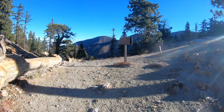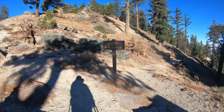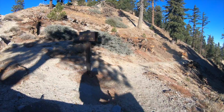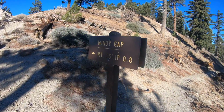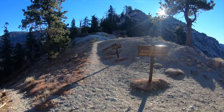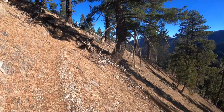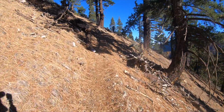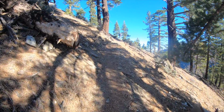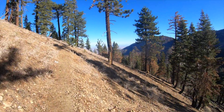So this is pretty cool. Nice little overlook. And we're going to continue on the Islip Trail, which is right here, which is only 0.8 miles. So that's pretty cool. Only 0.8 miles to our final destination. And so take a look at where we're at and take in the fact we just hiked all of that down there. Okay, so I'm back on this trail after Windy Gap and 0.8, so it should be only about another 30 minutes or so to get to Mount Islip. Check that out.